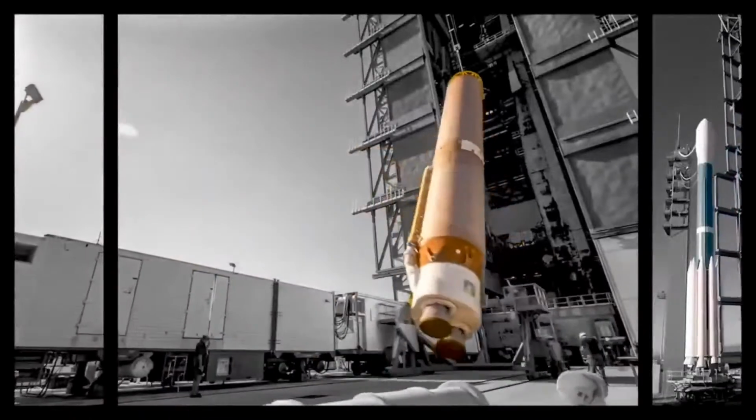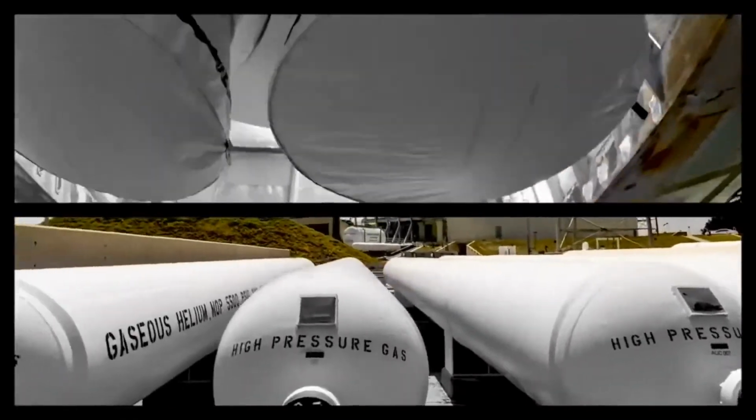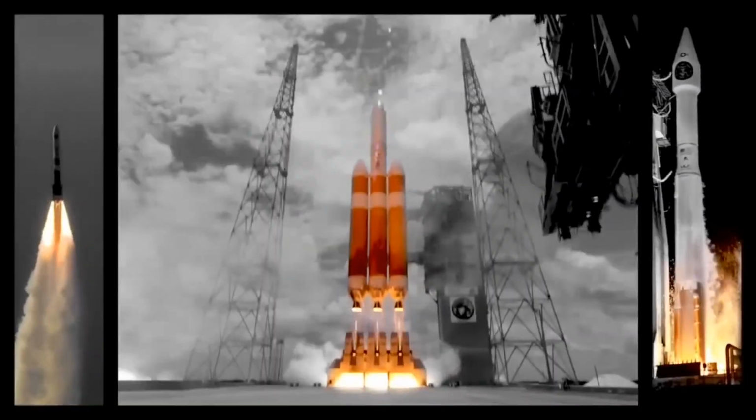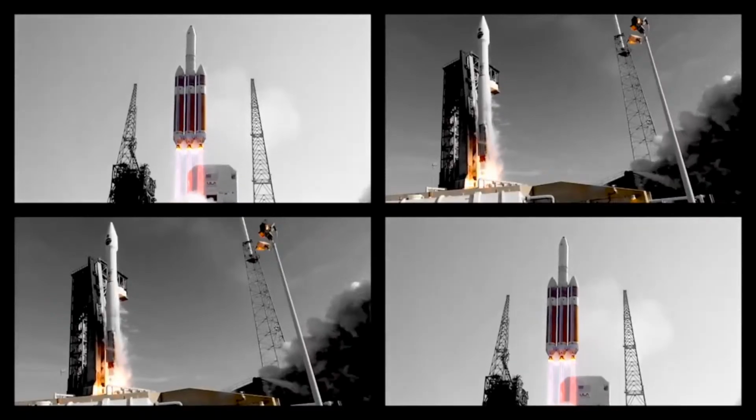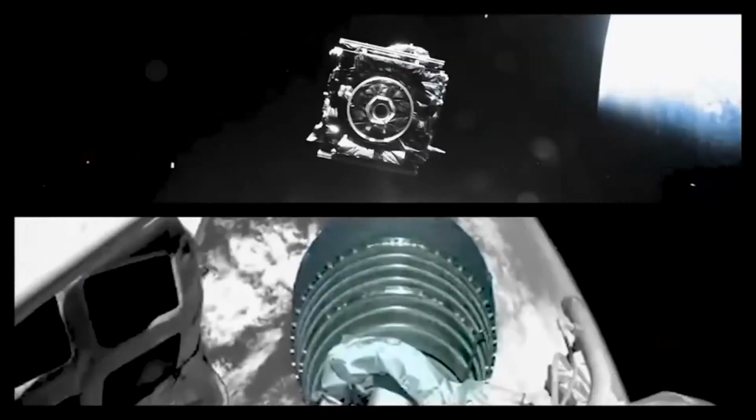Launch Director: Launch vehicle is ready to launch. Mission Director: 3, 2, 1, you have permission to launch. We have ignition of the RS-68A main engine. And we have liftoff of the United Launch Alliance Delta IV Heavy rocket. Mach 1, execute. And we have indication of spacecraft separation.